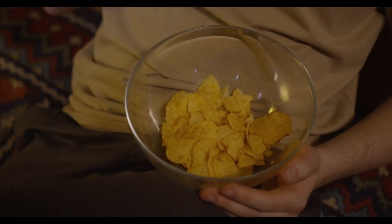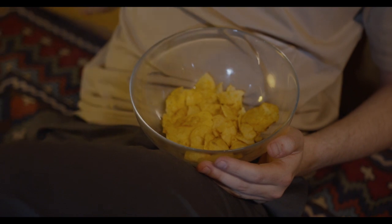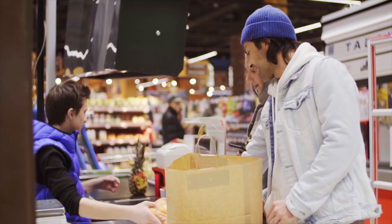Thus, if you want to make sure you're only buying groceries that you need, avoid shopping when you're hungry. Not only will you be less likely to purchase unnecessary items, but you'll also be less likely to spend too much money on your groceries.